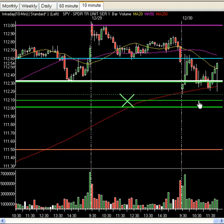But assuming none of that craziness happens today or tomorrow, you have to look for this market to basically stay between 112 and 113 on the SPY. Remember, the backups are in. They've been told to keep this market steady.